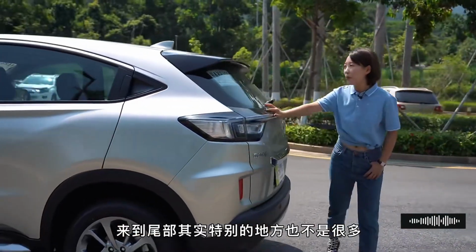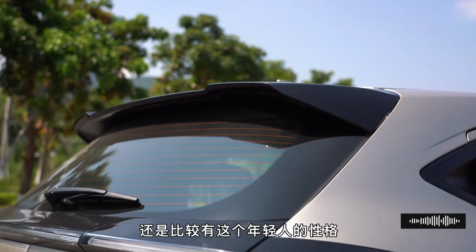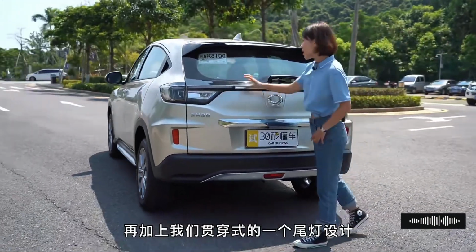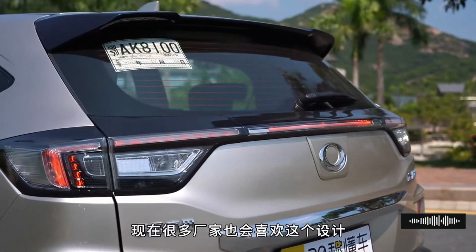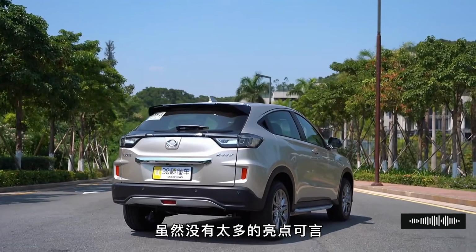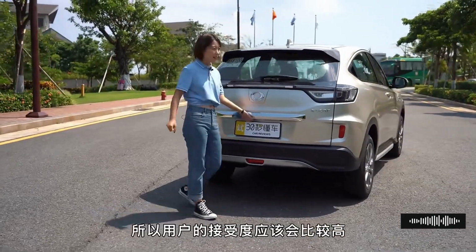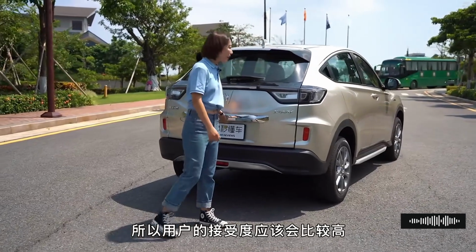Coming to the tail, there are actually not many special places. A small black spoiler still has the character of a young man. Coupled with our penetrating taillight design, many manufacturers also like this design. In fact, overall, although this car does not have many highlights, it is very safe, so the user's acceptance should be relatively high.